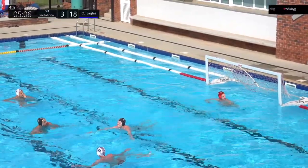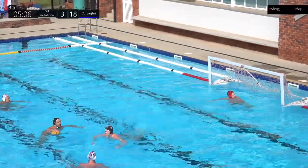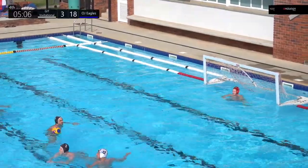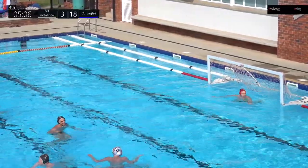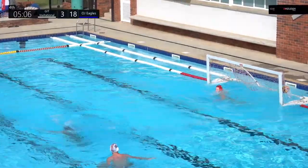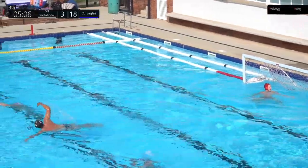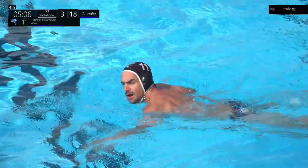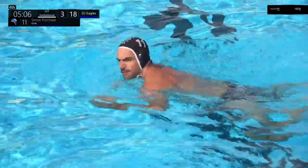Purchase. He does have the ball. He'll think he'll take it. Will he purchase a goal? Or will Tebbit say, sorry, transaction declined? Let's find out. Check or savings. He opts for check. Transaction approved. And what a purchase there. OJ, I'm sure, will take many more of those purchases. Fantastic shot there from Simon Purchase.